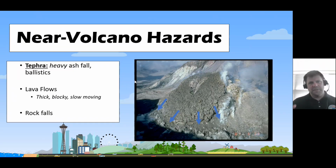So near volcano hazards, that pink area around the mountain, we want to look at what these are. So tephra, really heavy ashfall, just any exploded material that's coming out of the volcano, and ballistics, which we call anything much larger than ash, pieces of rock, any of that that's flying out of the volcano when it erupts. This is really dangerous stuff, and you can't predict which direction it's going in.